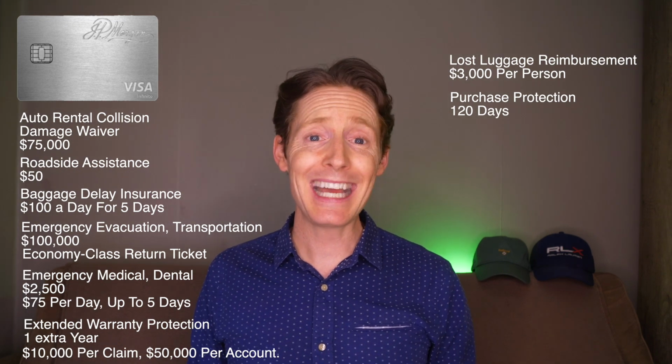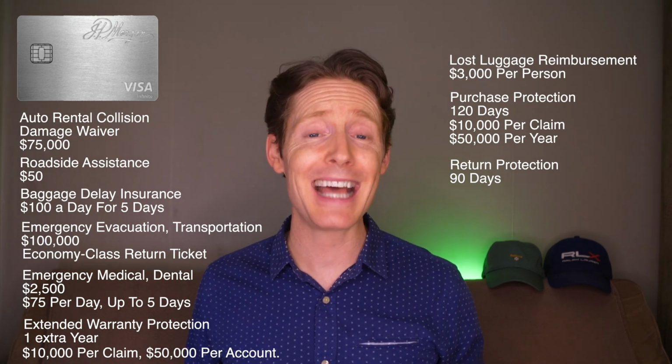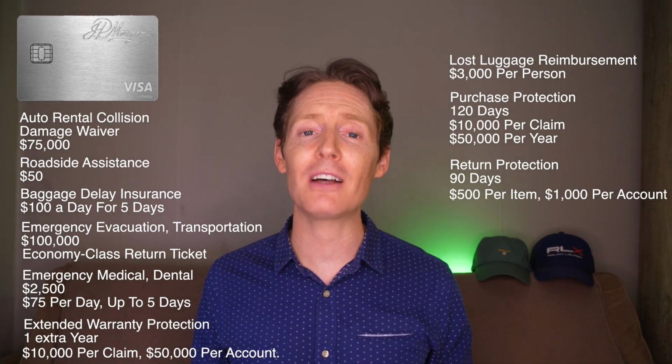Then when you are travelling, there is lost luggage reimbursement that covers up to $3,000 per covered person for checked and carry-on baggage. There is then purchase protection, which provides 120 days of coverage against theft or damage on new purchases, and this covers up to $10,000 per claim and $50,000 per year. Then with return protection, there is 90 days of coverage for new purchases that a seller won't take back, and covers up to $500 per item and $1,000 per account.